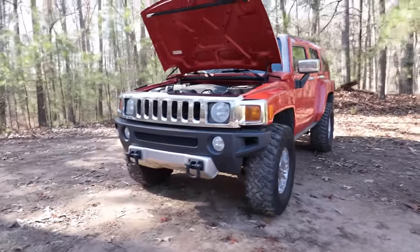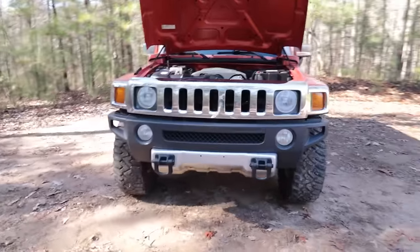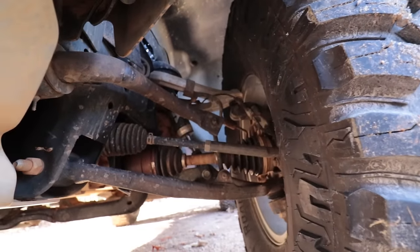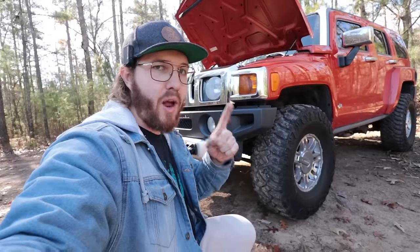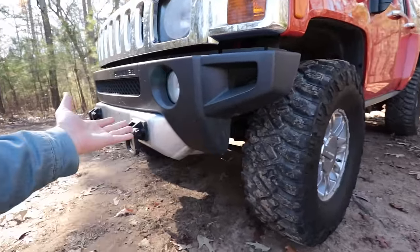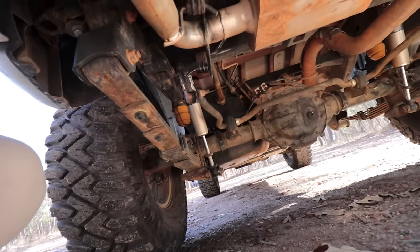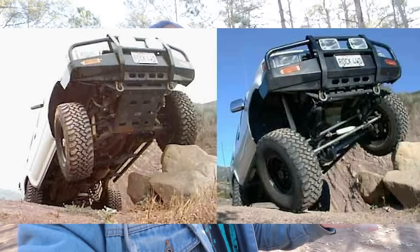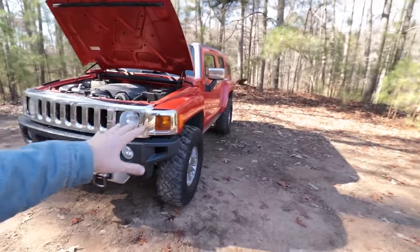Something I really like about the Hummer is that in the front, it's got independent front suspension. Some of the benefits of this suspension is that the ride quality is better, it's easier to work on, and you get better ground clearance going through things like mud. And the Hummer does come with a straight axle in the rear. One of the benefits of a straight axle is that you get a little bit more suspension flex, or articulation, to be able to go on bigger obstacles.